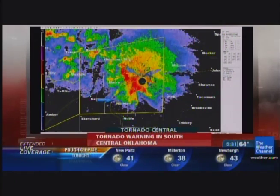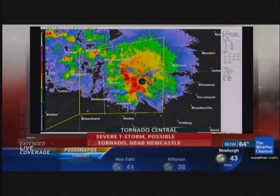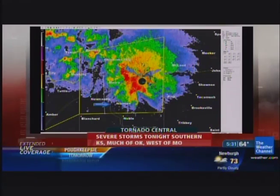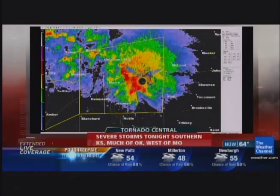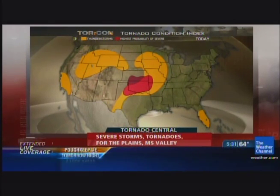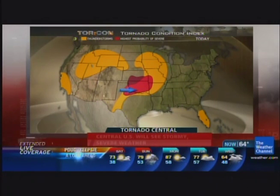All right, let's move ahead. Greg, now it's a hail threat. Yeah, and Norman is located right here, so the storm has undergone a little bit of a transition. We're well east now, 6 or 7 miles east of Norman, headed generally to the pink area, and the outlined yellow here, severe thunderstorm warning now rather than tornado warning for this storm. Yeah, good news.